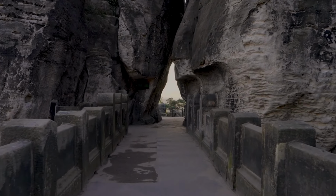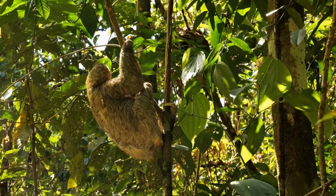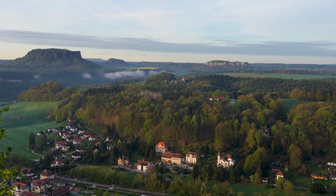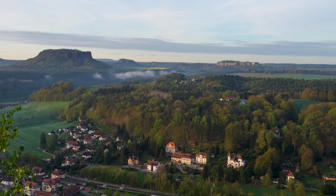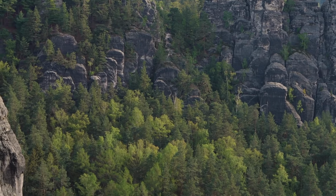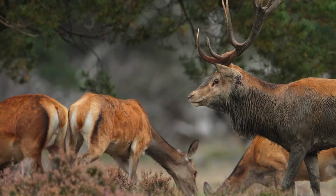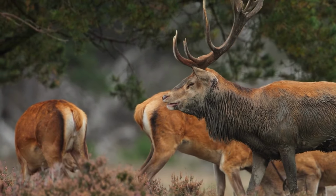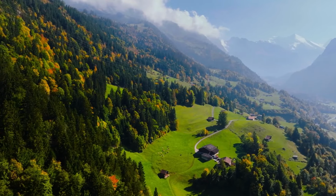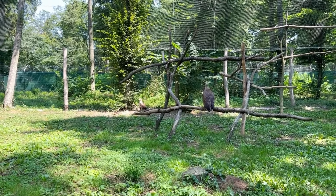Saxon Switzerland isn't just about the dramatic rock faces and scenic hikes. It's a haven for a surprising variety of wildlife and plant life. The park's diverse landscape creates a mosaic of habitats, from lush forests and rocky crags to hidden valleys and babbling streams. This variety provides a perfect home for everything from tiny insects to majestic birds of prey. Deep within the emerald embrace of the forests, keep an eye out for shy red deer, their coats blending seamlessly with the dappled sunlight. If you're lucky, you might even catch a glimpse of a majestic eagle soaring high above the cliffs, its piercing cry echoing through the valleys.